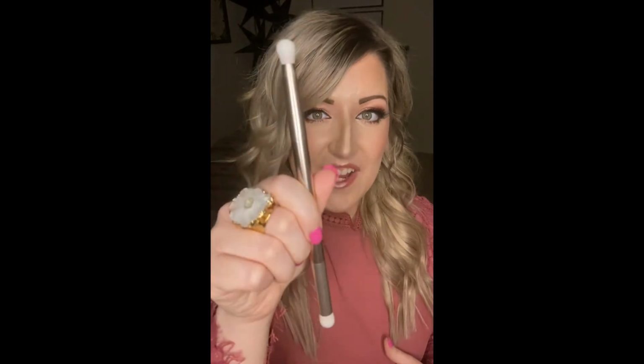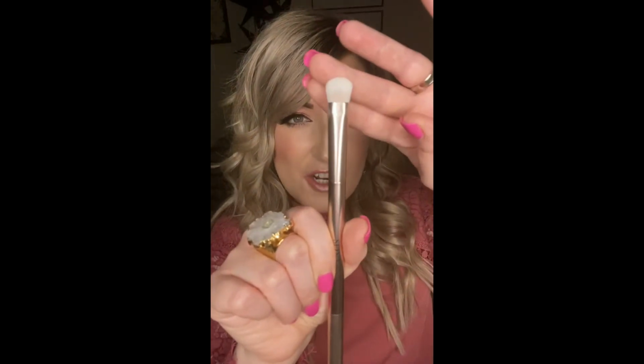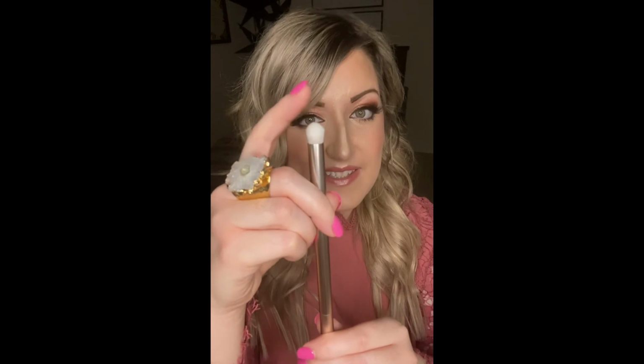We have 2 brushes that are specifically made for eyeshadow. The first is the Smudge Brush. The Smudge Brush is a beautiful brush for blending your eye makeup out. It has a larger flat end, and then it has a dome side that's more densely packed. So I love to use this brush to blend my eyeshadow all together.